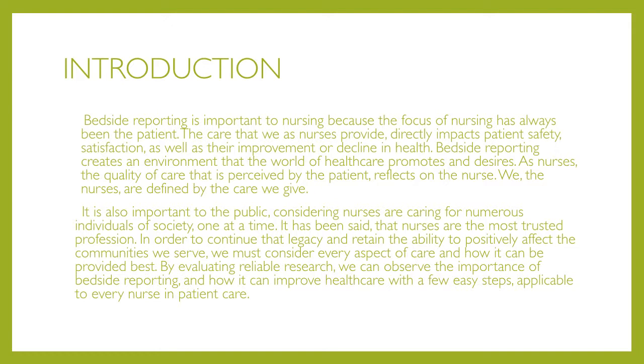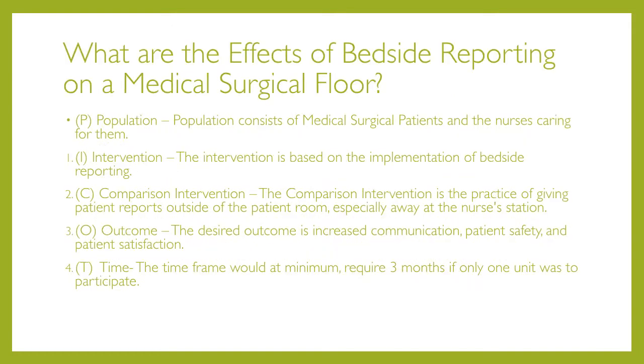In order to continue this legacy and retain the ability to positively affect the communities we serve, we must consider every aspect of care and how it can be provided best. By evaluating reliable research, we can observe the importance of bedside reporting and how it can improve healthcare with a few easy steps applicable to every nurse in patient care.